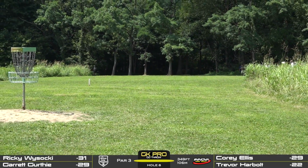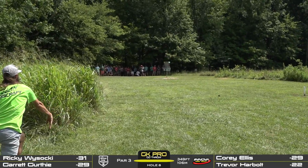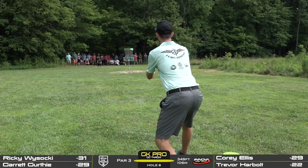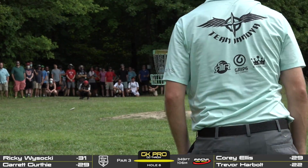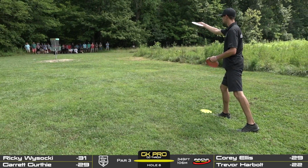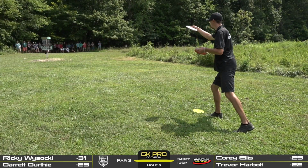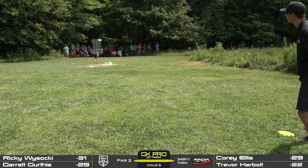So we've got a couple longer putts at it. Trevor will be pitching up, maybe trying to throw it in here. Taking an easy par. Here's Ricky, probably 45, 50 feet. And just off to the right, I think. Corey going to try to gain that stroke back. He's been liking these circle 2 putts so far today.